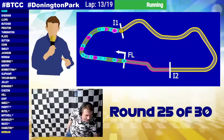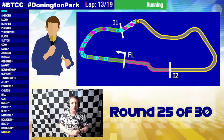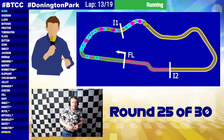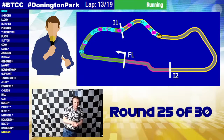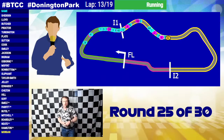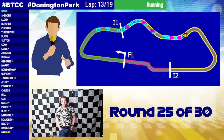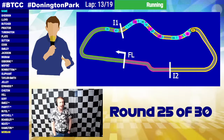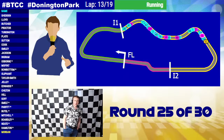Absolutely. That's lap 13 of 19 here at Donington Park for round number 25 of the season. 6 races left, including this one. 3 races per weekend, of course. 2 weeks' time, Brands Hatch. Race 1 live. Race 2, I think, is live. Race 3 live as well. In fact, I think they're all live.